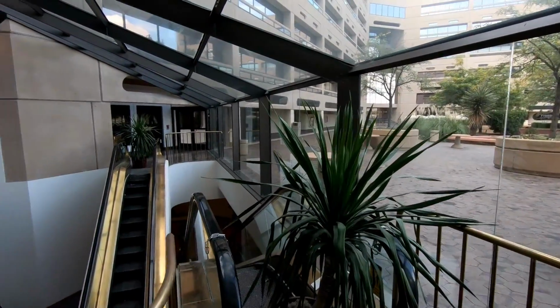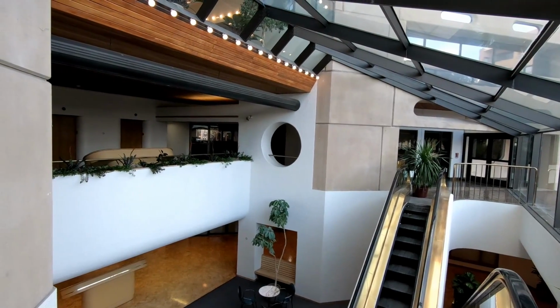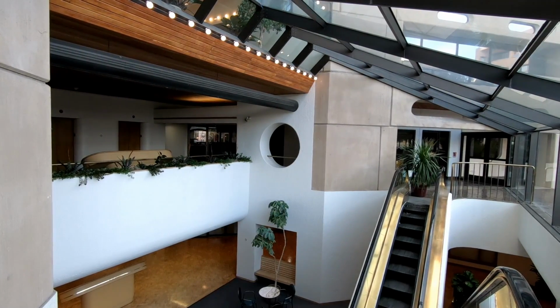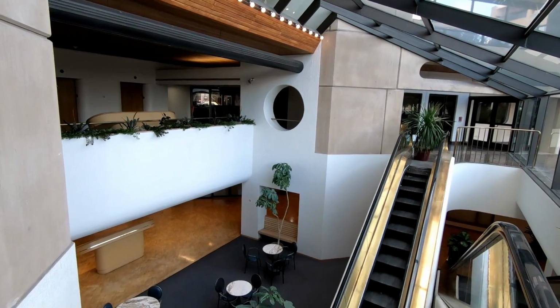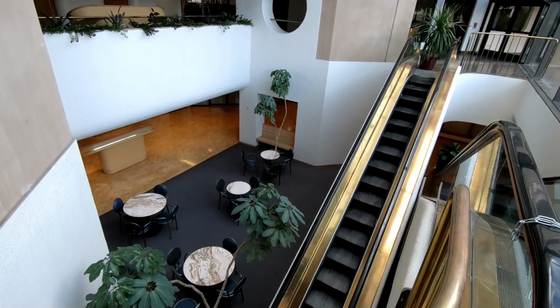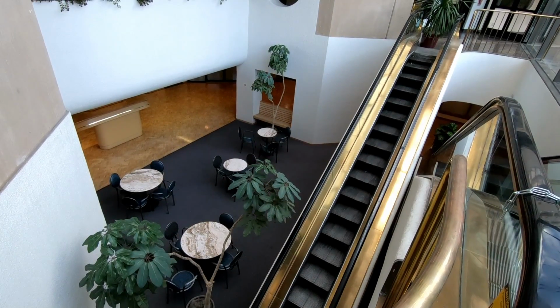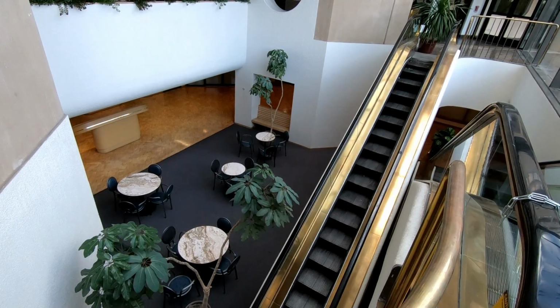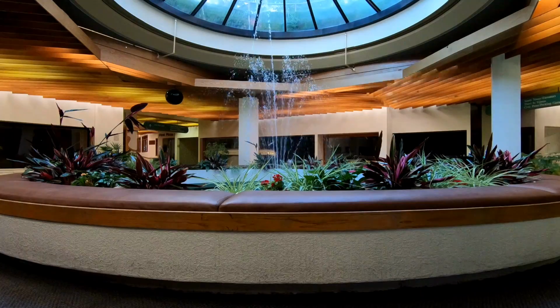So much brass, I love that. And wood paneling and parquet floors. This place is gorgeous. We'll wrap it up here taking one last look at this fountain. I love this. This is, I think, probably the best part of the mall here.